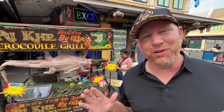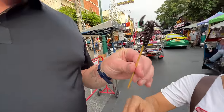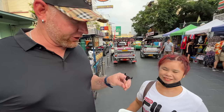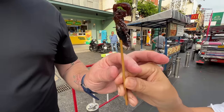All right, guys, so we are on Khaosan Road now. We're gonna go explore right around here, and you can see right behind me, we got an interesting looking crocodile on the grill. So they say if you wanna eat a scorpion here, it's like an aphrodisiac. Eat everything. Oh, it's good for your muscle. What about the spider, big spider?